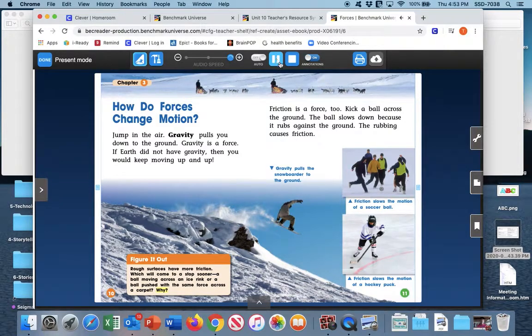Why? Gravity pulls the snowboarder to the ground. Friction slows the motion of a soccer ball. Friction slows the motion of a hockey puck.